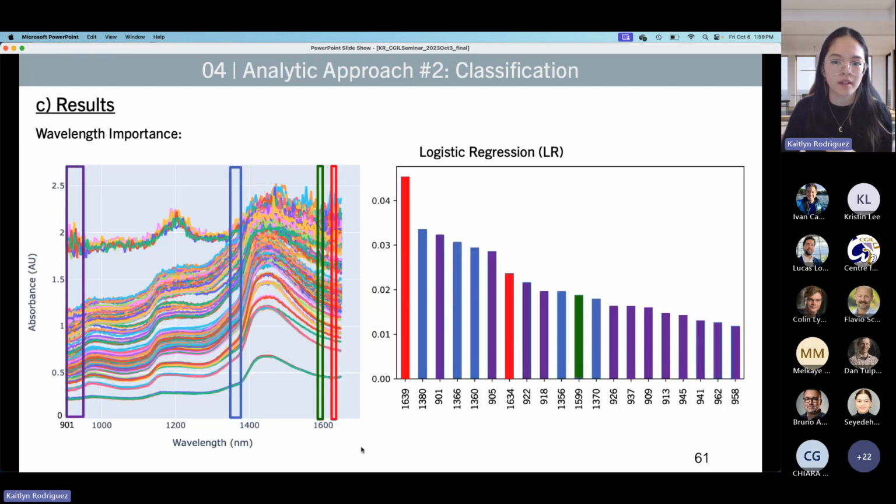Finally, we have 2 plots here that allow us to investigate the importance at different wavelengths within our spectra. On the left, this is a spectral plot for the full data set of 612 samples. On the right here, these are the top 20 wavelengths that were used by this model in order to identify if a sample was above or below threshold, or I should say, was used to classify above or below.